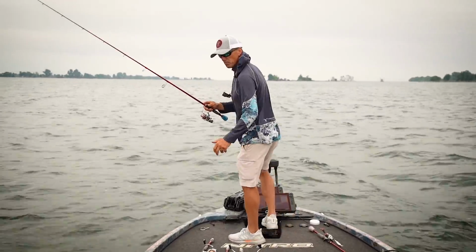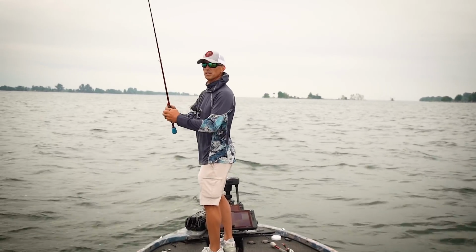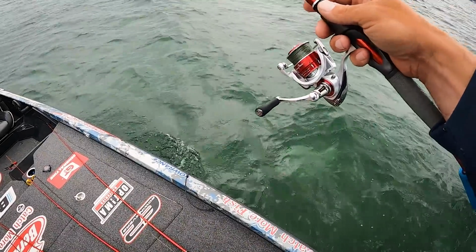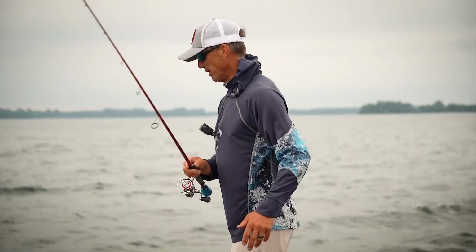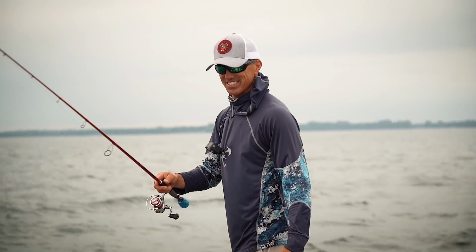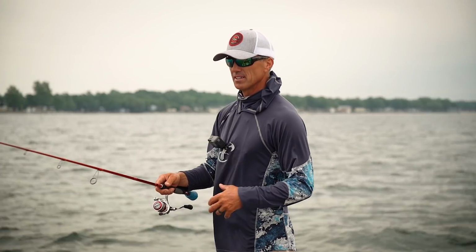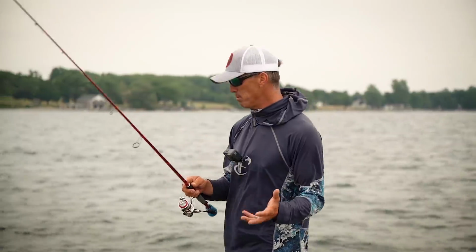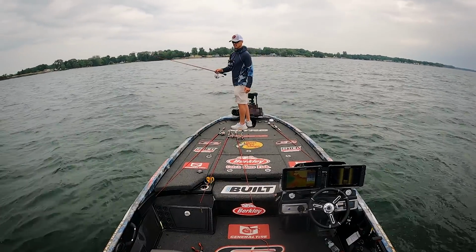Man, I just saw a big one, guys. I went right over the top of him in 6 foot of water. They're not really biting today. One of the worst conditions I feel like you can ever have in the smallmouth world is clouds. I just don't like clouds. They are sight feeders because the water's so clear, and I feel like they don't see my bait as well on these cloudy days like this.